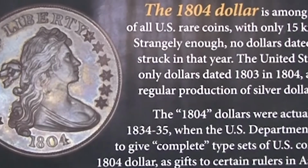So what we have here is the famous 1804 dollar, often known as the king of American coins. This coin was produced in 1804, presumably, right? Well, it's got a date, 1804. No, actually, it's got a really cool story because these coins were produced in the 1830s.